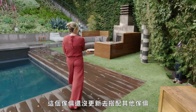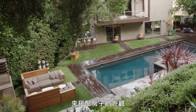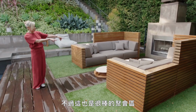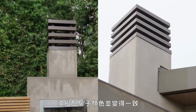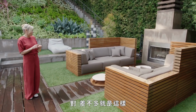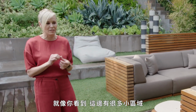This furniture has yet to be updated to match the rest because I just had the decks stained this color to match the rest of the edifice of the house. So we're waiting to redo those. But this is a nice little congregation area too. We designed the chocolate top of that chimney to match the rest of the house and pull everything in. I like these warm colors and I like the warm vibes. So yeah, that's pretty much what this is. It's just another little area. As you can see, there's lots of little areas.